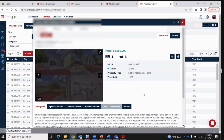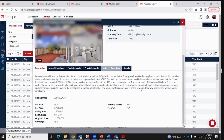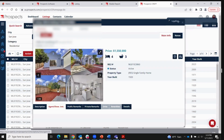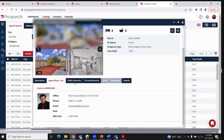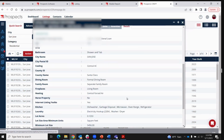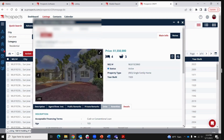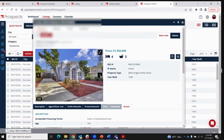Just double click and you've got all of your listing information here, same as what you'd see in Matrix or MLS Touch, including any of the agent's showing instructions, any of your public remarks or private remarks, and any extra details that you might have on that property too, all coming in from that listing. And of course, scroll through any of the photos to see more information about those properties as well.